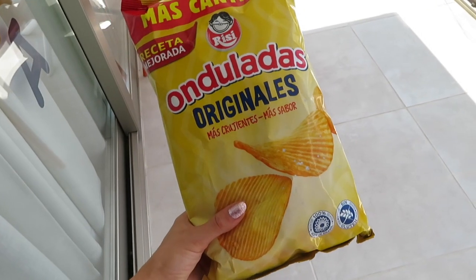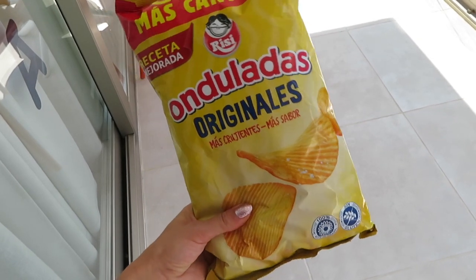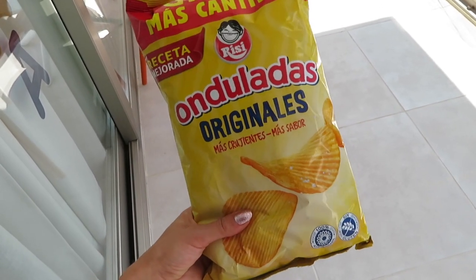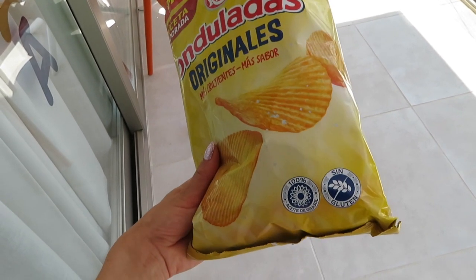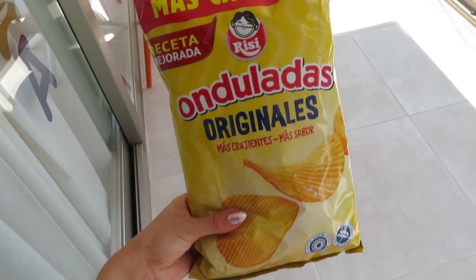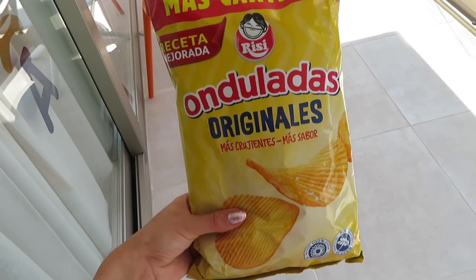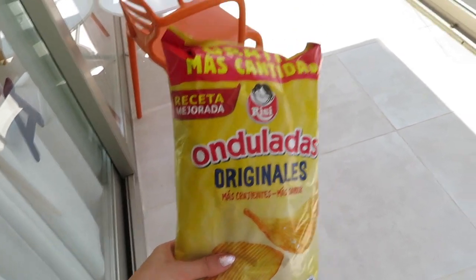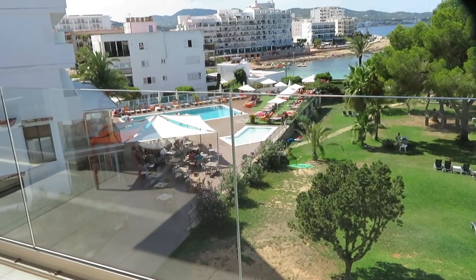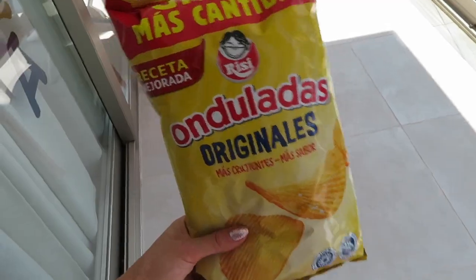Are you even on holiday if you don't get foreign crisps? Because they're just way more delicious. And what I really like about most of the crisps in Spain is they all say gluten-free on the packet, which is really good. And we had salt and vinegar ones of these. I think these are just plain ones. I can have some of these now as a little snack. And then I'm gonna head to the pool because we've just walked quite far and I'm quite tired. And maybe get a mojito as well.